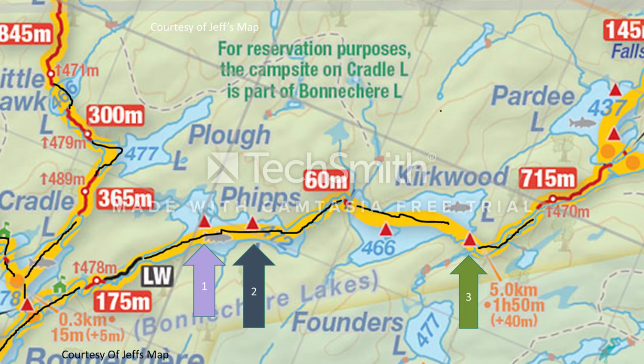there's a good reason for it. You're probably going to have to go through dams and all this fun stuff. You don't want to go all the way to Kirkwood. You just want to go to Phipps, and look at that. I've already ranked them. Kirkwood, still a good campsite, don't get me wrong, but that's the third one I would go to. It's just because it's far. So those are my suggestions for day 2.